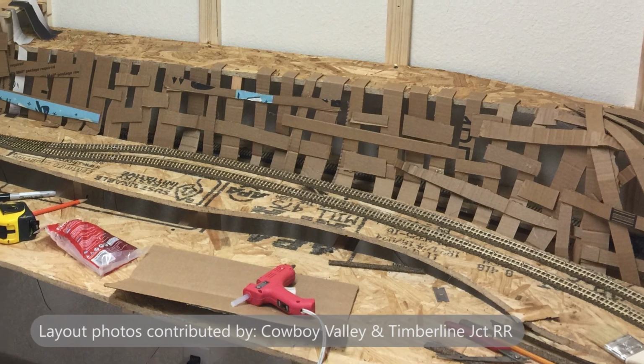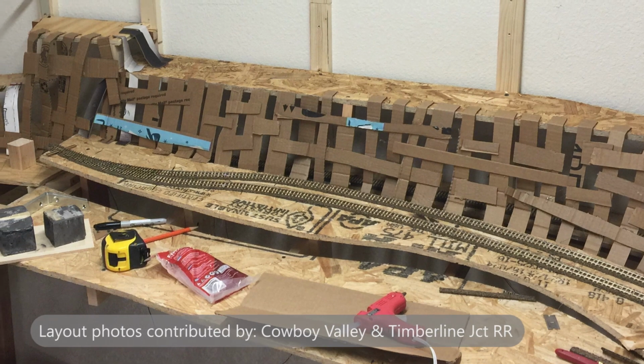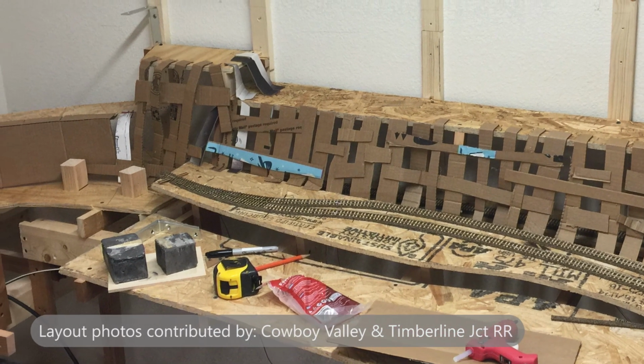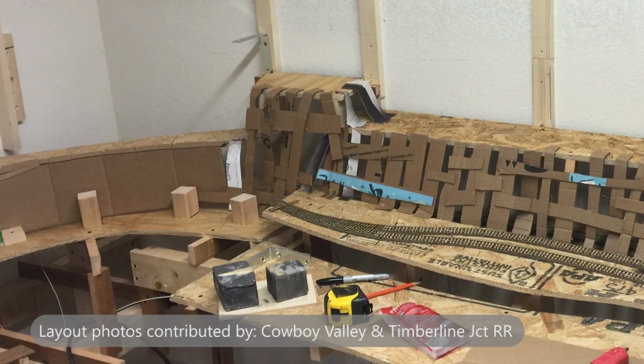You can see here where Claude's starting to build a mountain. I guess this is going to be showing up in an upcoming video. We look forward to it. We look very forward to seeing it, Claude. We appreciate you again. Please send us more photos next month so we can see this mountain develop.